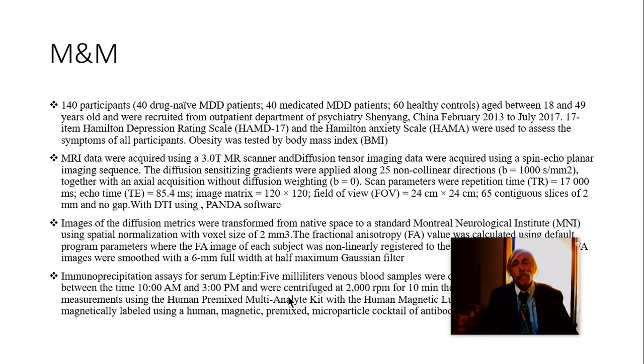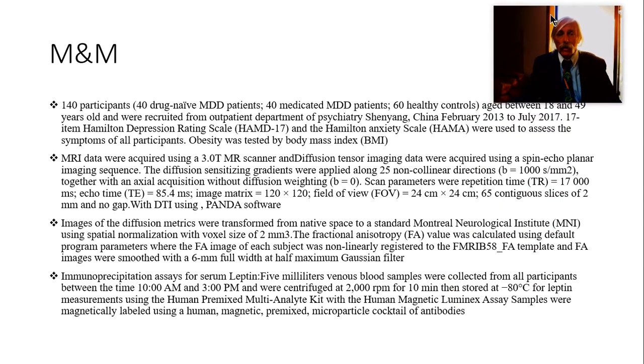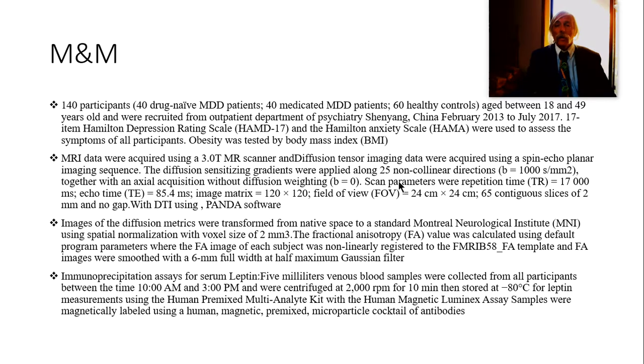All right. Materials and methods for this paper are the following. You start off with 140 participants. Okay? Not a lot of people, right? Not a lot of subjects. 40 are drug naive MDD, 40 are medicated MDD, and you have 60 healthy controls. They're relatively young, 18 to 49, and they're recruited from an outpatient department of psychiatry in Shenyang, China, and it was between 2013 and 2017.